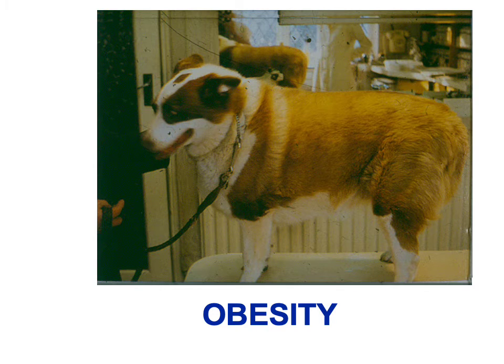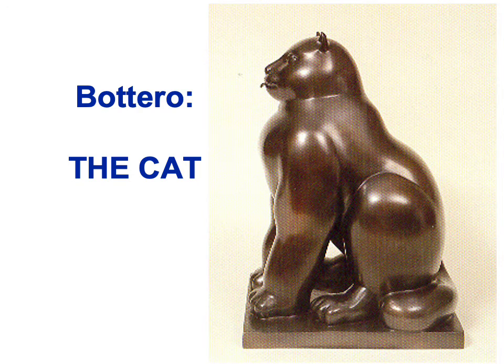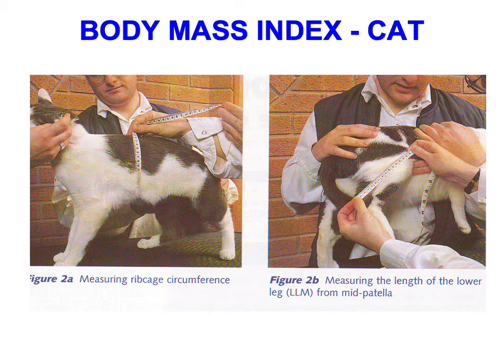Here you can see an extreme picture of how a high degree of obesity can be found in a dog, and even in art history you can see that Botero made an obese cat. But it is not enough. We have an excellent tool to evaluate the body mass index in the case of the cat and not in the case of the dog.